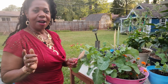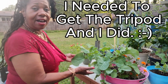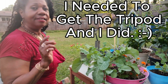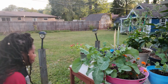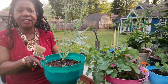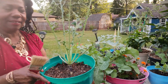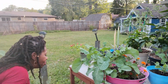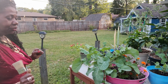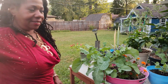I needed to get the tripod out because I wanted to show you my greens. These are the collard greens that I've been trying to grow, and I've had to cut them down twice to keep them from looking like this. I'm going to cut this down, but I wanted to keep it like this just so I could show the video of how it was eaten up and what I did. The first time I tried to treat it, I sprayed a solution of peroxide and water on it, and it seems like the bugs went crazy and started eating it more.